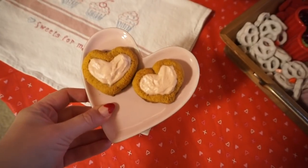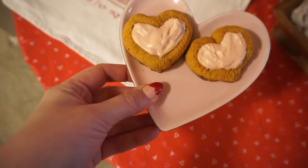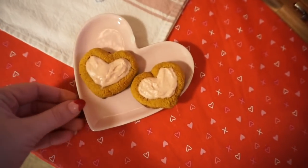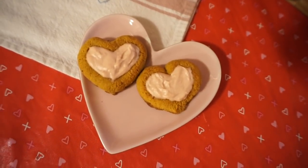All of these ingredients are dog safe and approved by my vet, and I won't be giving him a big quantity. So obviously everybody has strong opinions on what you can feed dogs, but I did my due diligence. I'm just gonna let him have a little taste of the fun today. I thought they turned out really cute.